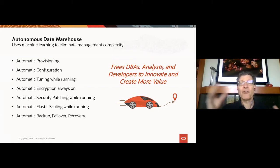We uniquely automate the security for them. There's constant security patching needed in this day and age, and we do that all for you online with no downtime. No one else can do that. We uniquely do elastic scaling, and I'll go into more detail on what I mean by that as well. And the key goal here is to automate everything around managing the database, so your analysts can basically do self-service. They don't need the DBA anymore to provision and tune anything for them. And it frees up the DBAs and analysts and developers to do more innovation and create more value from the data, which is, of course, what the business really, really values.